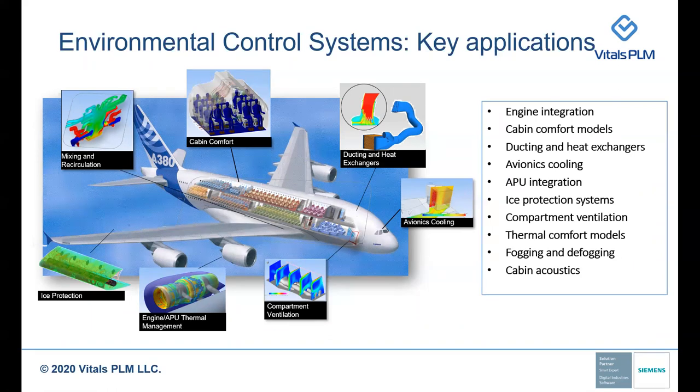And in the environmental control systems, the key applications include cabin comfort models, ducting and heat exchangers, avionics cooling, and ice protection, because sometimes the main wing is subject to ice accretion, and then there are some systems which can take care of this ice accretion by blowing hot air, so that it will not affect the aerodynamic performance of the aircraft.